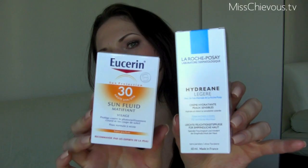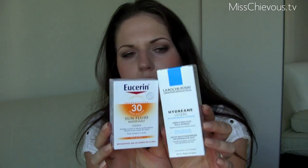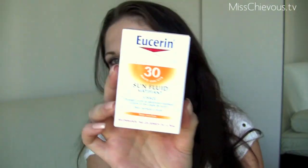For me, the go-to mid-range skincare products that I really like are La Roche-Posay, and the other one is Eucerin. Both of these companies have a very large skincare range that caters to really specific needs, and they're not overly expensive. They're not dirt cheap, but they're not along the lines of Dior and Chanel. But this one from Eucerin is called the Sun Fluid. It's the mattifying sun fluid, especially made for the face, and it has UVA and UVB protection, so SPF 30.